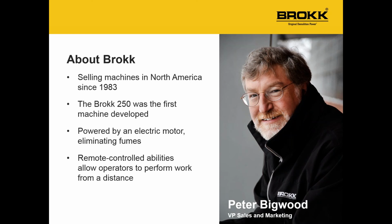And all of the units are available with electric motors driven by 480-volt 3-phase power, which means no fumes, but it also means they have incredible power-to-weight ratios. And then there are 3 models also available with diesel engines. And demolition robots is actually a bit of a misnomer. We prefer to call them remote-controlled demolition machines, but it doesn't exactly trip off the tongue, so most people just call them demo robots. And wireless radio controls means that they can be operated from as much as 300 feet away, although most people, as you'll see, stand about 10 to 20 feet away from the work.